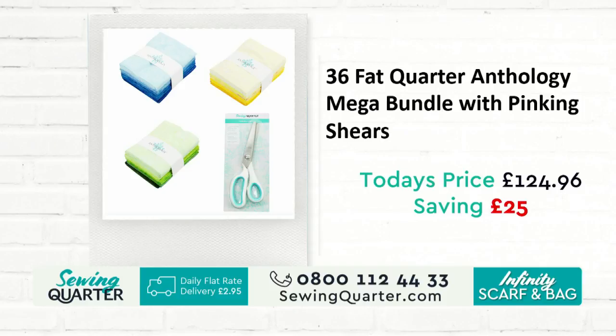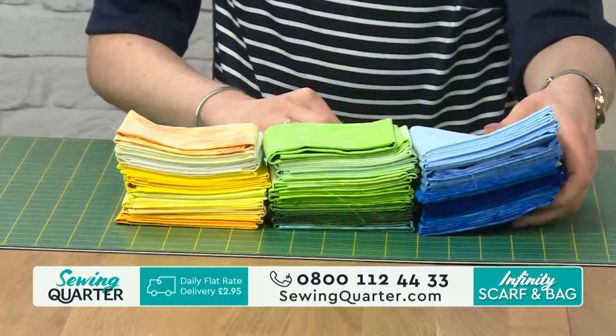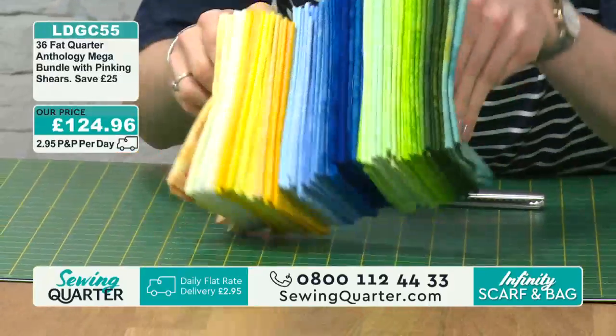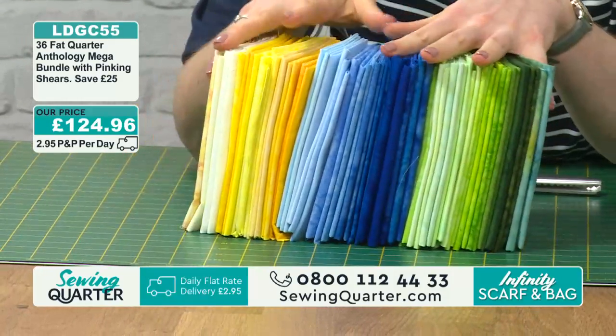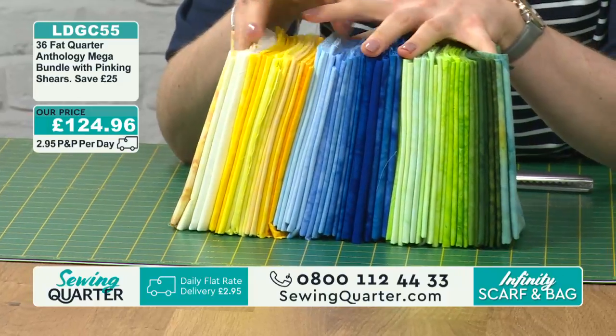36 fat quarters. This is the Anthology mega bundle. You get 12 yellows, 12 blues, 12 greens, all of this gorgeous stash of colour. Look at that. Let me turn it this way. I'm going to open up a few of these just so you can see. And these aren't just solids. We are in single figures for this now, so you will need to check your baskets.